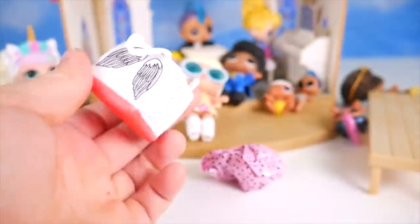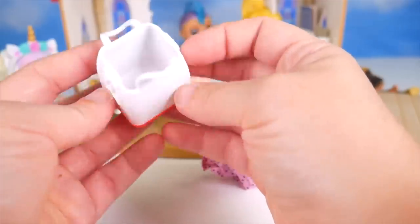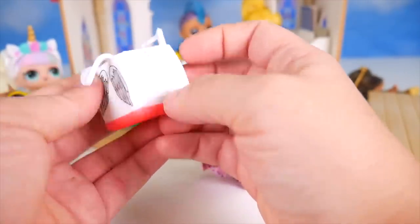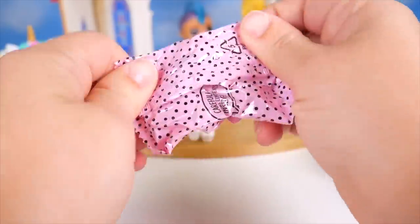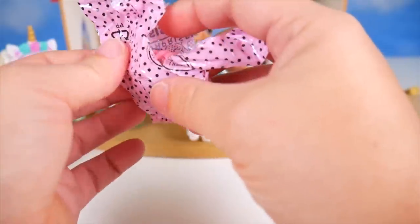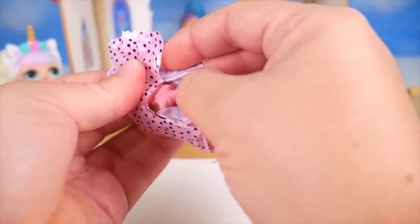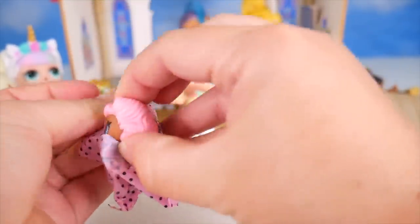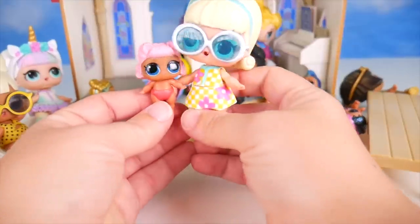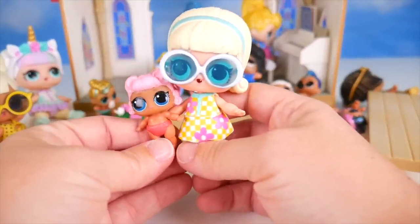Look at this. It's a neat white and red bag with angel wings on it. How pretty are those? Let's open up here and see what little sister we have. Someone with pink hair. It's Little Angel. Now I think we're ready to see what these two fun guests can do.